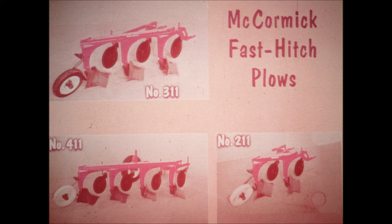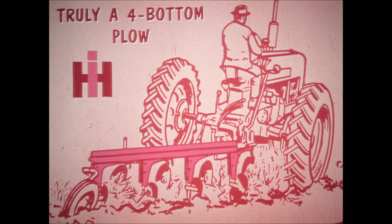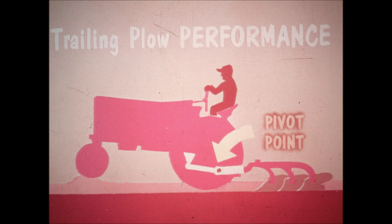If you prefer a direct connected plow, McCormick offers you the finest. A choice of 2, 3, or 4 bottoms, all with the same super strength channel construction as McCormick trailing plows. Even the big 411 is engineered to be close coupled, truly a four bottom plow. And with all three models, you get the world's fastest hitch, simple, trouble free, and McCormick's exclusive traction control. The result is trailing plow performance with a direct connected plow. The pivot point lets the plow follow the contour of the land, giving you uniform plowing at any depth you want, up to 10 inches. No other direct connected plow gives you such outstanding all-around performance.